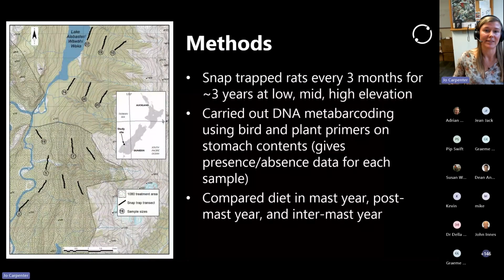So to answer these questions, we snap trapped rats every 3 months approximately for around 3 years at the study site, which is shown in the map over there. These black lines represent the snap trap lines, and you can see that they're kind of stratified into low, mid, or high elevation.